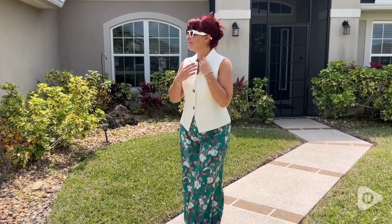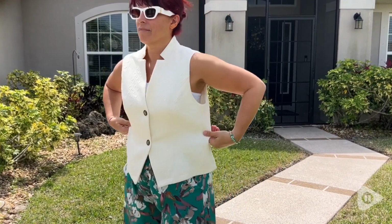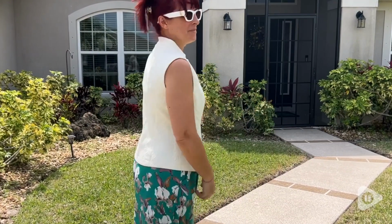This vest is from Mina Self, and I'm wearing it in the beige color. Let me give you a few more details on the vest itself, and then I'm going to show you some of the ways that I have been styling it.